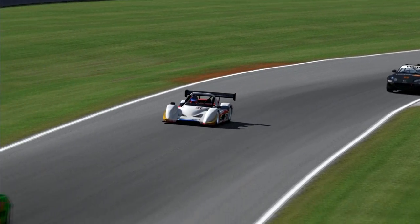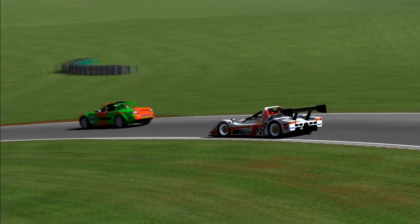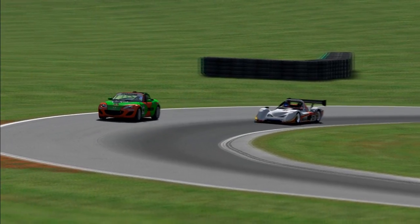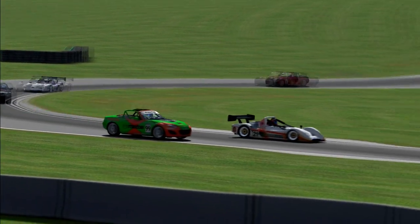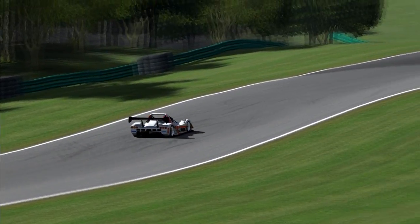It's just great to see them. The Mazdas are being very respectful actually. They're not trying to block them or hold them up in any way. So yeah, that's a fantastic move there. You can just see it really is beautiful, especially if you played it back in slow motion. Put some nice music to it, it really would look great.